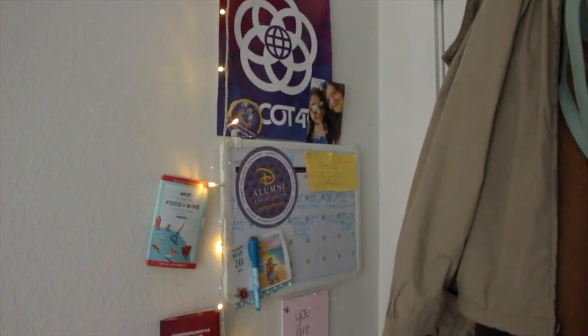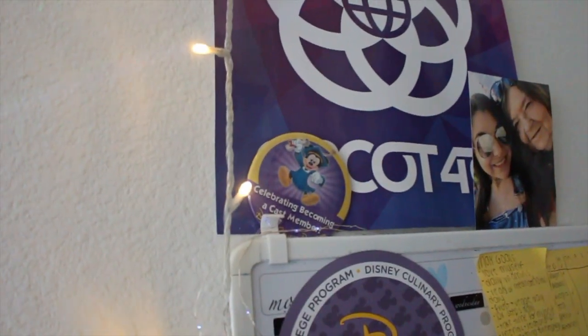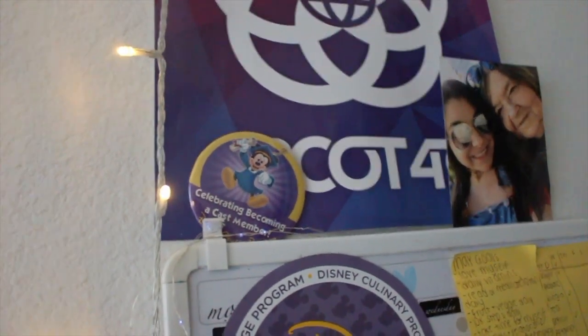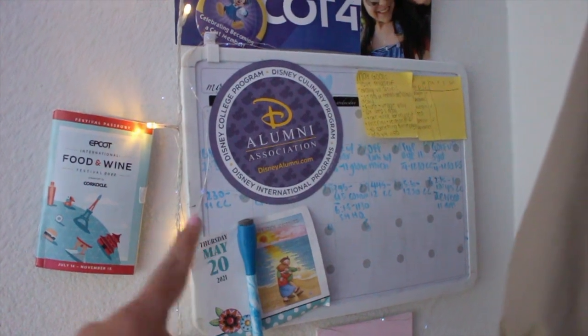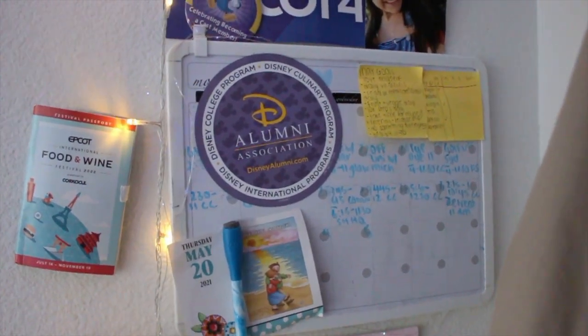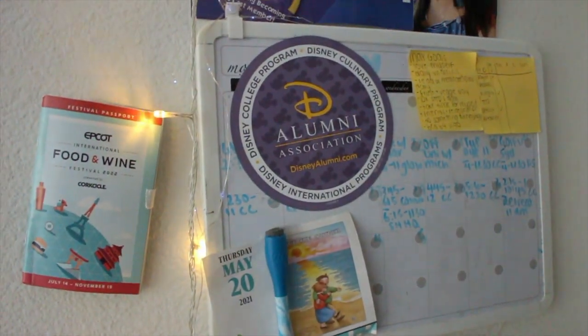Next to my door, I have this little section. I have my Epcot 40th poster. This was a pin that I got. My mom and my dad got it for me when I graduated college. That's a photo of me and my grandma. This is a dry erase calendar. I need to update it. I just put my schedule on there and some goals for the day and that sort of stuff.